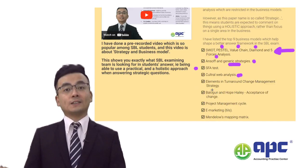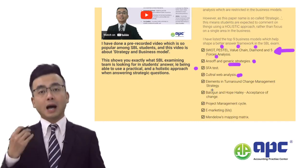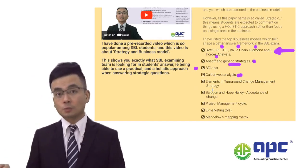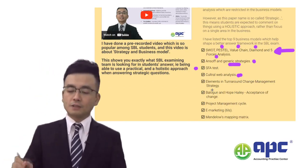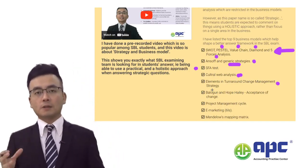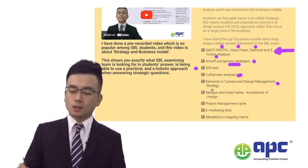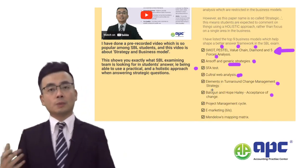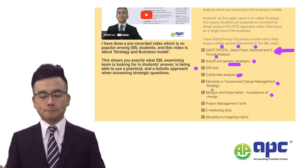Using a cultural web analysis, I use my own mnemonic in my course, it's called PS Cost, to analyze if you were to change the business, you're also to change perhaps the culture. So in what elements of the cultures that you can change. And even the turnaround strategy for change management, if you're going to be thinking about the business needs a transformational change. Whether or not that change will be accepted by different stakeholders, so you need to know about the factors that you will need to consider according to Balogun and Hope Hailey.